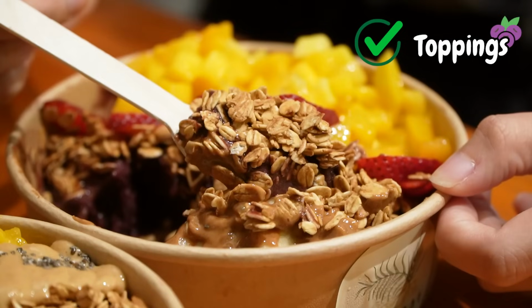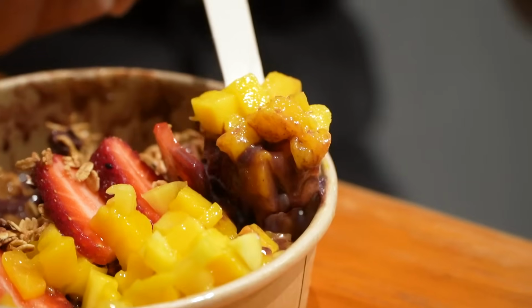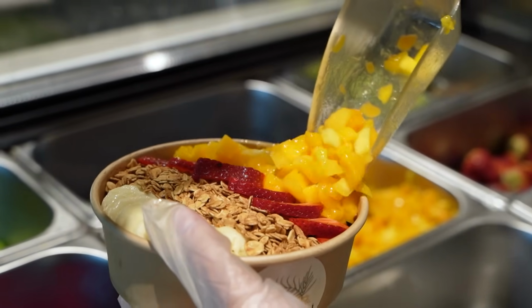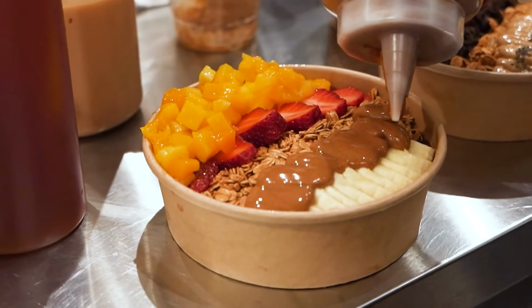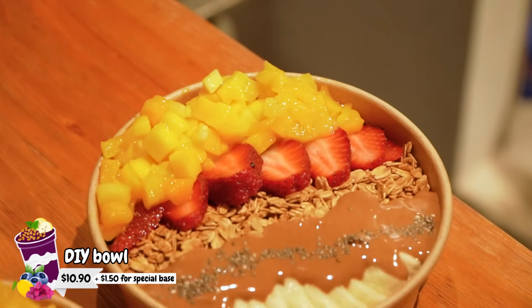Okay, this granola is like the perfect texture mouthfeel, because it's smooth from the acai but also got that crunch from the granola. I don't know if it's on purpose or not, but the mango chunk, sometimes it's a soft cube and sometimes it's a more tangy mango. This one is not as nutty, it's the smooth kind, not the crunchy or gritty kind. Aesthetic, I say 10 out of 10, bro. The colour scheme. Okay, on to my DIY.